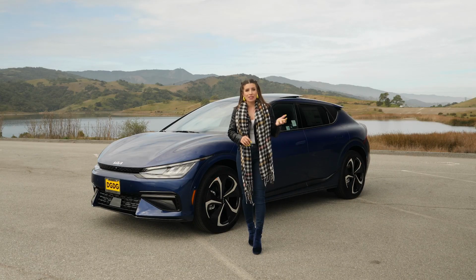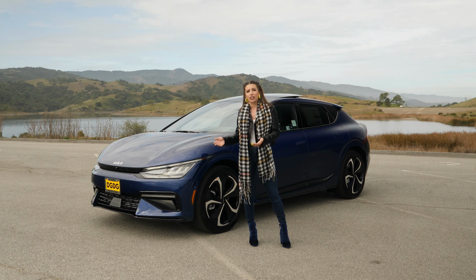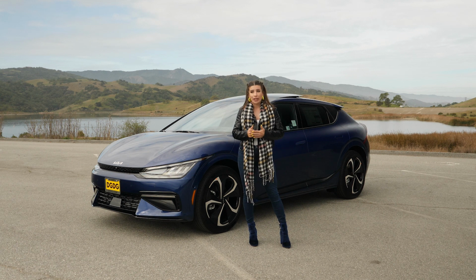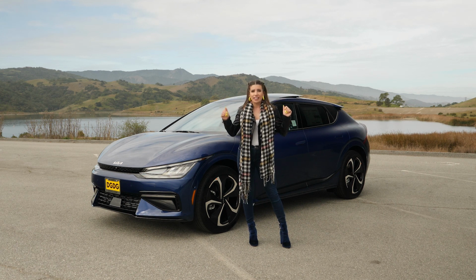One of my favorite parts about the EV6 and Kia in general is that the battery has a 10-year or 100,000-mile battery warranty, which is a total game changer and gives Kia a huge step up in the EV world today.